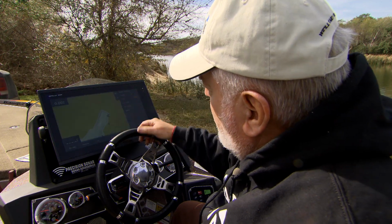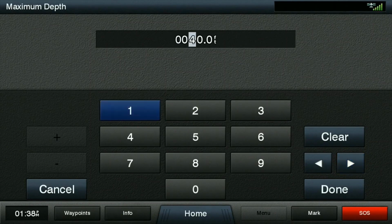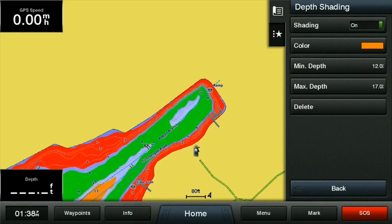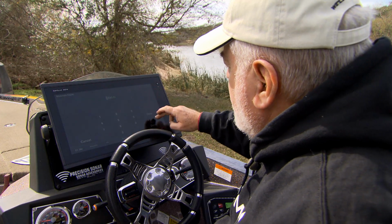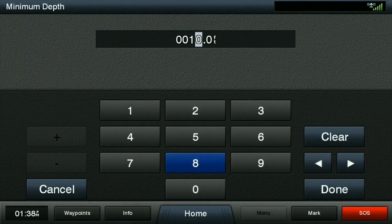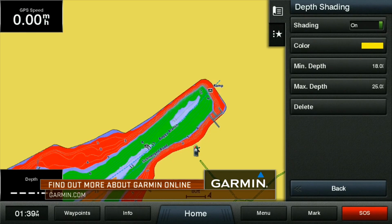I'll do an orange for the next one. So we're going to go, our minimum depth here is going to be 12 foot, and our max is going to be 17 feet. Done. Okay. What that gives us is 0 to 5, 6 to 11, 12 to 17. We'll go ahead and do one more depth in here. I'll make it be yellow, and we'll go 18. And this one I'm going to set a little wider span on it. We'll go up to 25. Okay, so if I want to see everything I have, right here they are. And it shows me how contrasting those colors are to each other and exactly what the depth is on them.